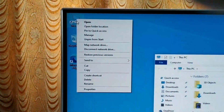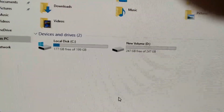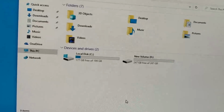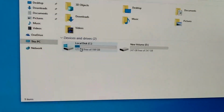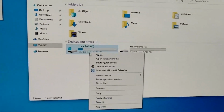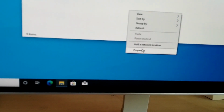Let's see if our hard disk is properly detected. As you can see, we are seeing 199 plus 247, so that makes a total of about 480 GB. Some of the space is used by Windows. There is nothing in drive D because we've just installed Windows 10 on this computer. Let me click on the C drive, click on properties.